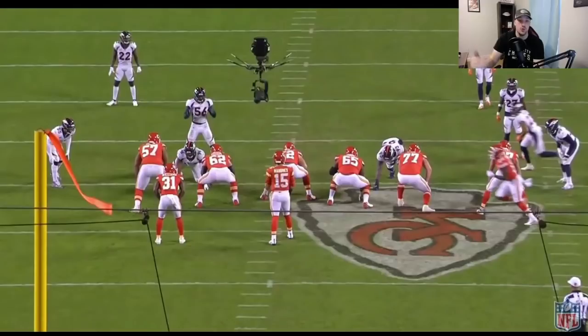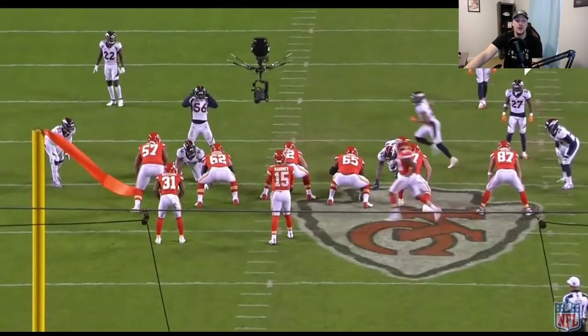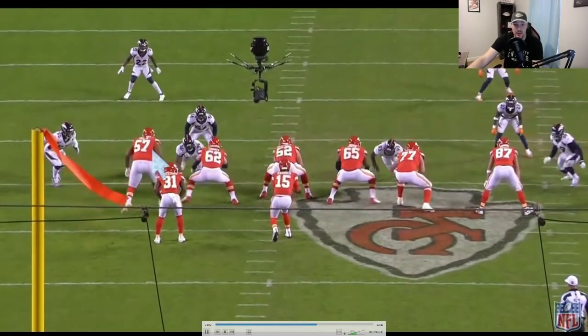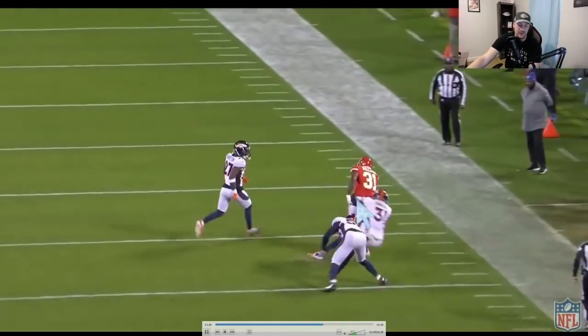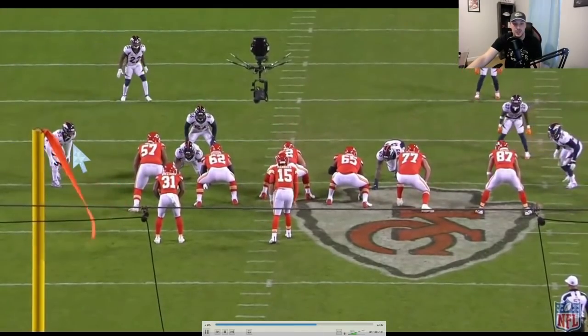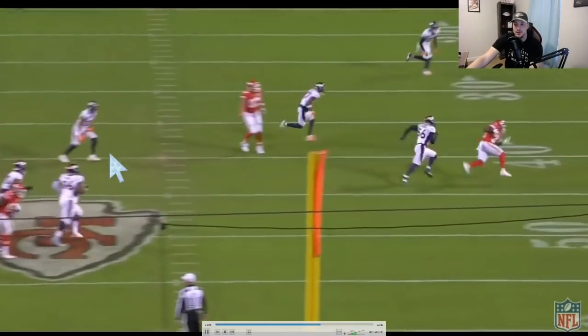I really enjoyed watching Orlando Brown in this game, because he was putting guys on their butt all game, and then he was doing some excellent technical things against Shelby Harris. So this is a stunt here. No, excuse me. This is the wrong play. I'm just getting ahead of myself. But it's an excellent job of him just taking Bradley Chubb, swatting the hand down, and then just putting him in the ground.